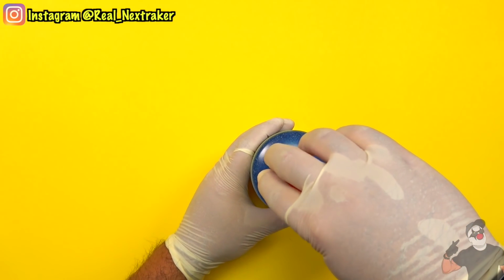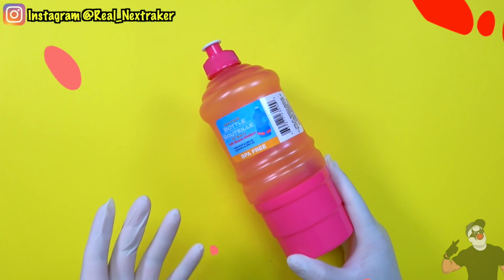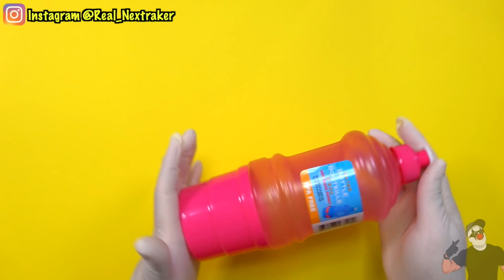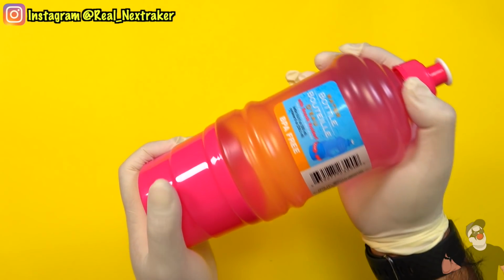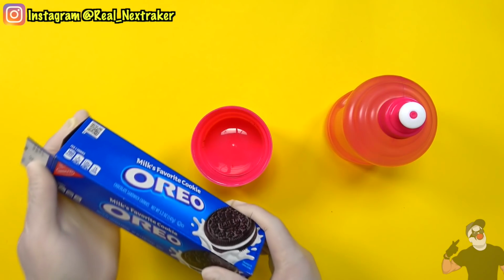Cool, huh? Well, I like this, but I could easily get caught because the bottle is transparent. Luckily, I was able to find another similar bottle, except that this one looks pretty plain, and the best part is that the bottom is not see-through, and I also like the fact that this one is bigger than the other one. So I'll just untwist the secret compartment, and inside I'll stash some Oreos.